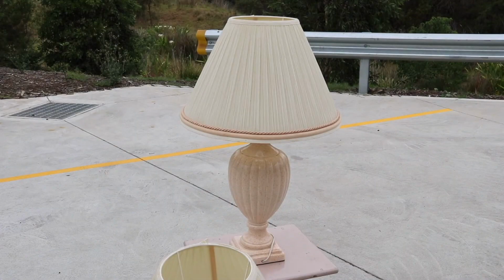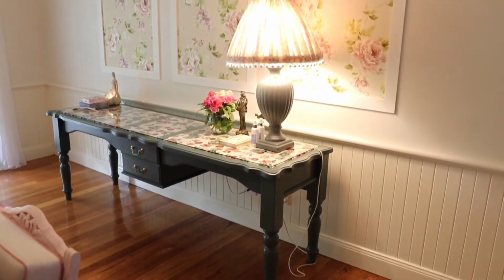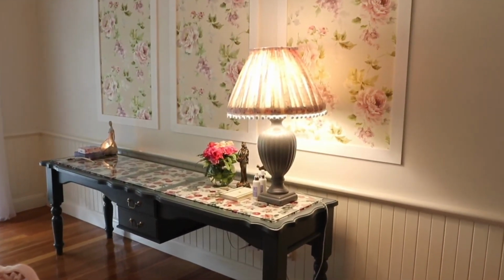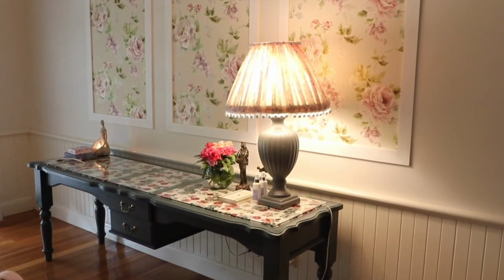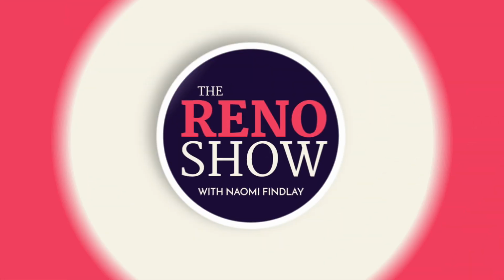And there you go. She was completely worth the investment in time, energy, and love. Apricot no more. As Denise would say, classy, classy, classy. A beautiful lamp makeover that anyone could do.